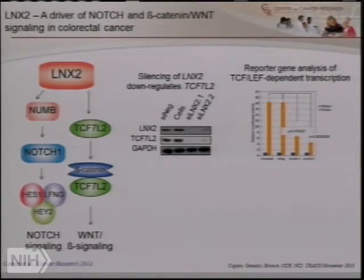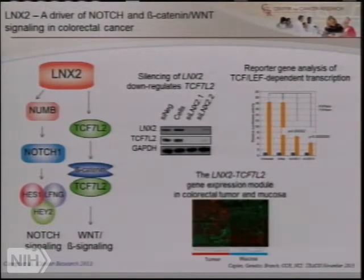We see that we can alter significantly a reporter assay of Wnt signaling. This is known as the TOPflash assay, and all I want to draw your attention to is that we see this huge decrease in that assay system.